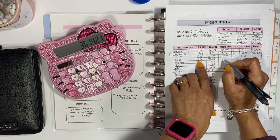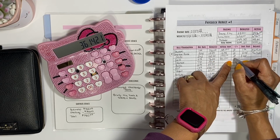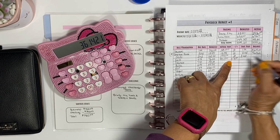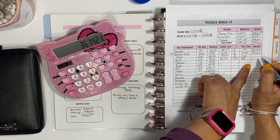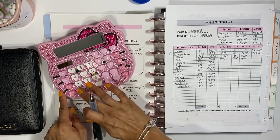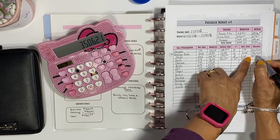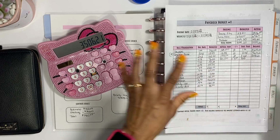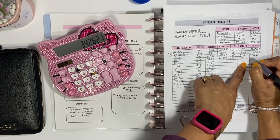Okay, so for Wells Fargo, we actually did $80. So that's an overage of $4 that I paid. That one, I did do on the 4th. So we got 3614, so we're minus the 108. So that's $3,506.21. I don't know what I'm doing with my numbers. Okay, so minus the $80.